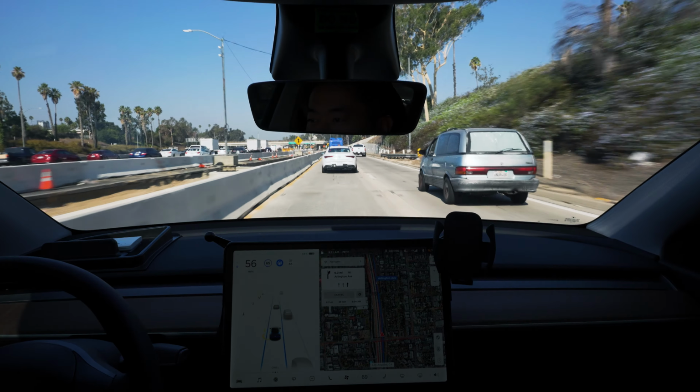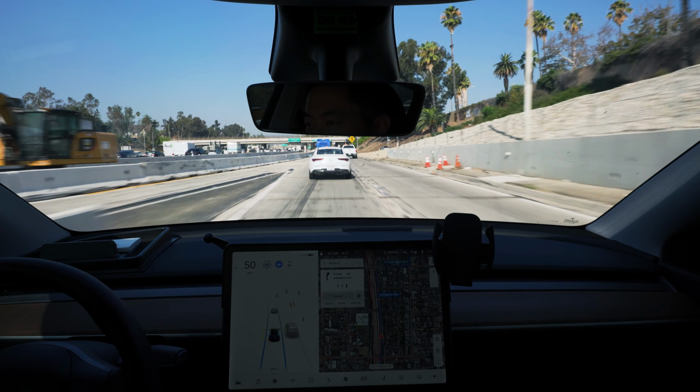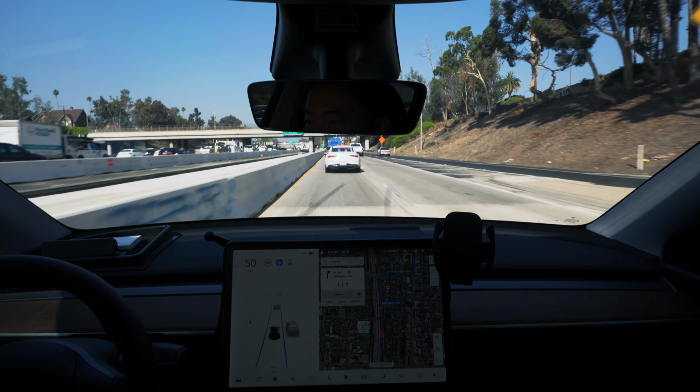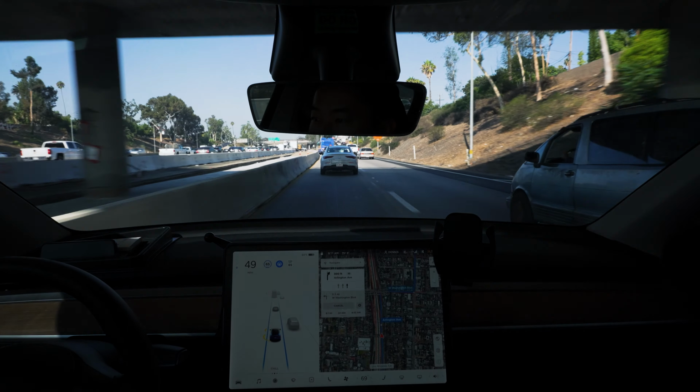So I'm going to keep my hands near my steering wheel just in case Tesla doesn't necessarily see the concrete barriers and wants to run into them, because I've definitely seen some videos in which Tesla gets really close to these concrete barriers. Even right now, these concrete barriers on the left side, you can see on the screen, it's detecting them and it's getting pretty close to them at the same time.